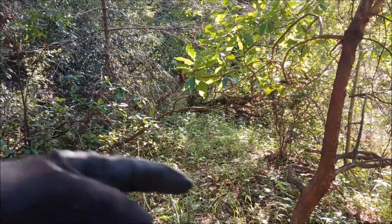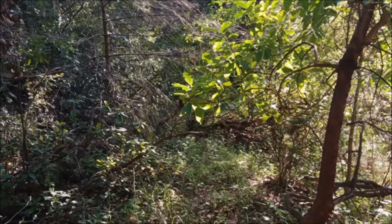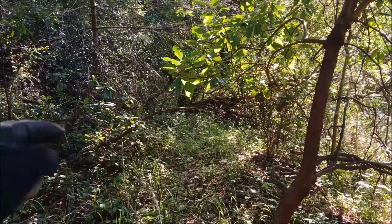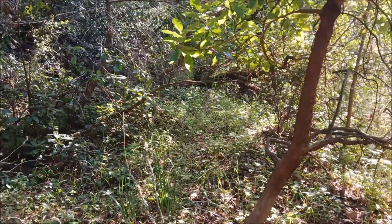I thought they were switchbacks going down a hill, but it looks like they might be going into a little gully. Because they looked funny. You know, it didn't look like your typical switchbacks. They were kind of big arcs. And that would be what this looks like.